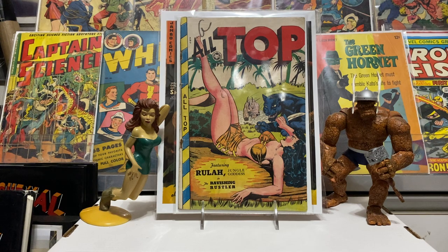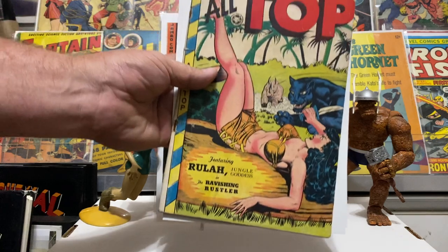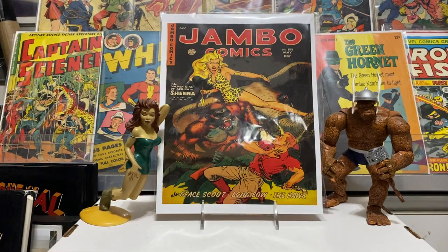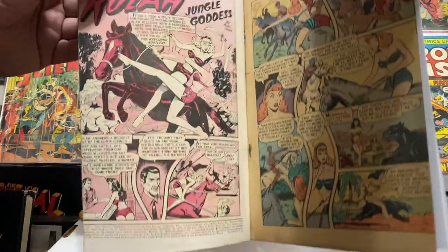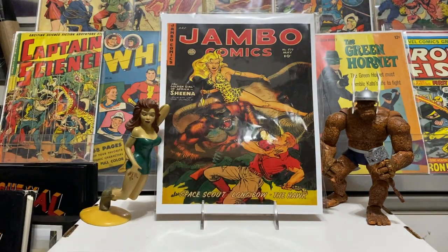And you know what, guys, I'm gonna pop that out. I'll show you. I'll just try to be delicate with it because, like I said, it's from 1949, and although it doesn't look too bad, it's not in the best of shape. The cover is loose, so there we go. Like I said, it was trimmed on that right side. There's the interior front page and the splash page of the Rulah story.